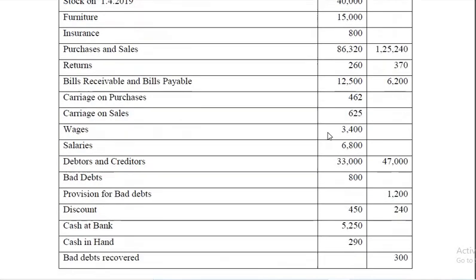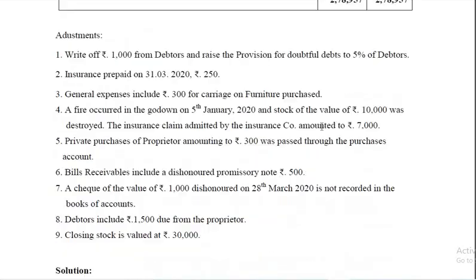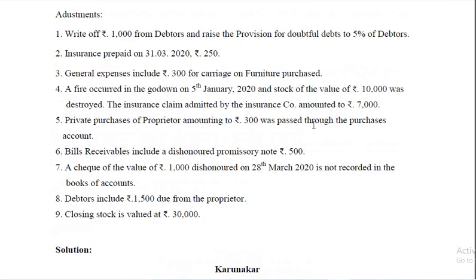The trial balance is given, followed by some adjustments. We'll study the adjustments side by side. We'll analyze the trial balance also. Let me take up adjustment number 2. Insurance prepaid on 31st March 2020 is 250.